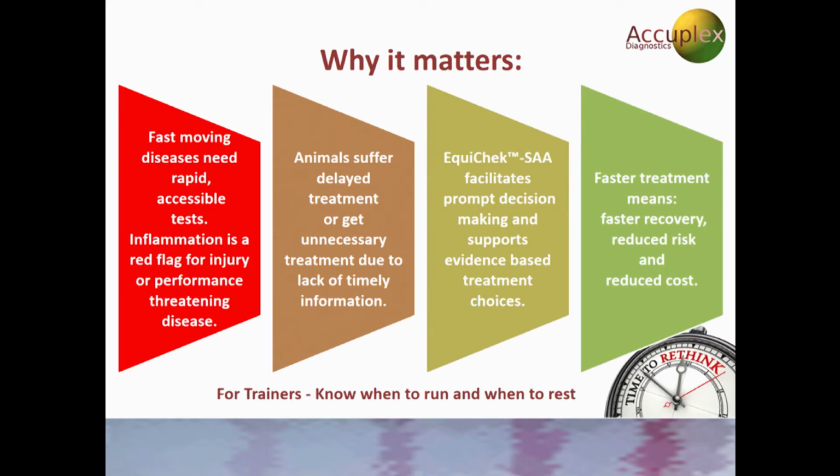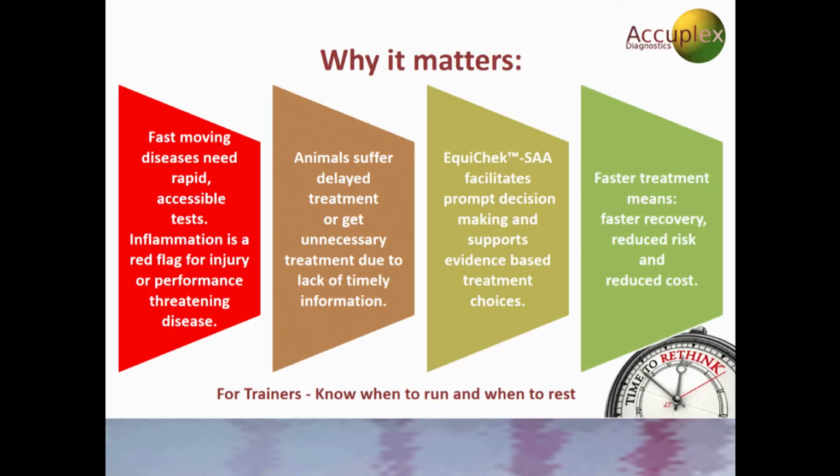So why does it matter? Well, I think the most important thing about this slide is the one on the right-hand side. It's a red flag. If you're running a blood sample from a horse and you get one line, you know there's a problem. It's a red flag. You've got to take further action. But also, why it matters, it might help make a decision of what way to treat.